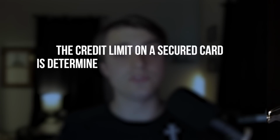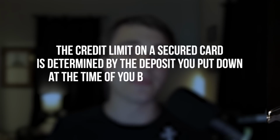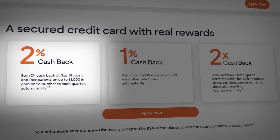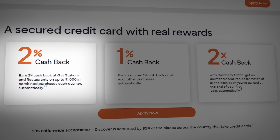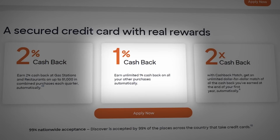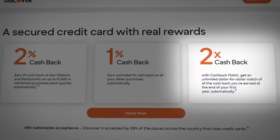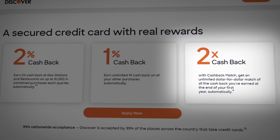And the main difference between a secured card and a normal credit card is that the credit limit on a secured card is determined by what deposit you put down at the time of you being approved for that secured card. Now, the Discover It secured card is going to give you a little bit better perks than the Chase Freedom Student does. It'll give you 2% back at grocery stores and at gas stations, and that's up to $1,000 per quarter, and then 1% back on everything else after that, as well as a welcome bonus that will double all the earnings you made in the first year at the end of that first year, which is pretty awesome.